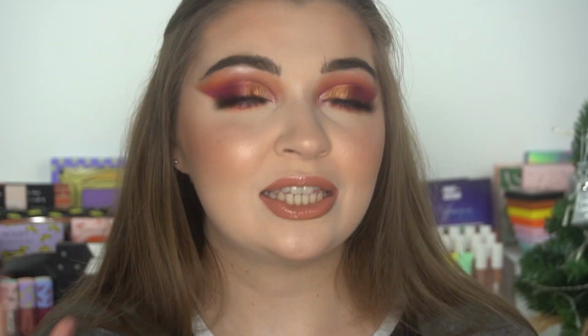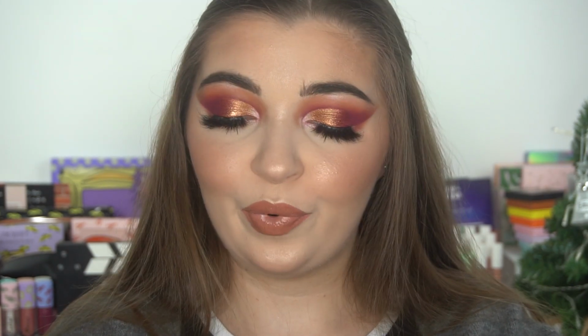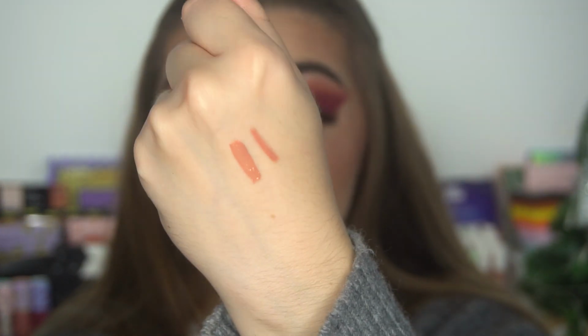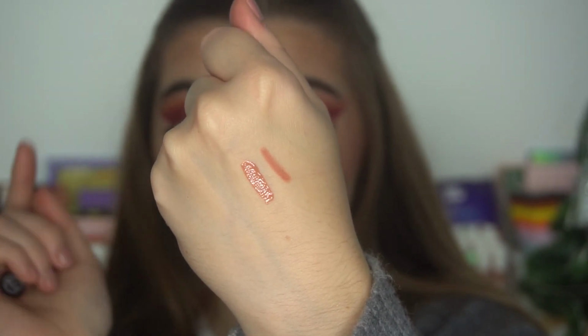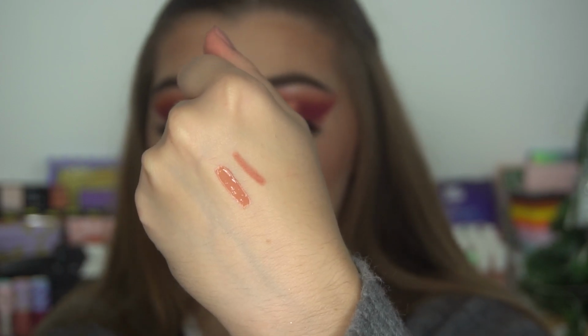This came as part of a 4-piece lip gloss set. I don't know if it's still available anymore. I really hope it is because it's so nice. This gloss is so pretty. I had to swatch it for you. It's very pigmented, but it's so gorgeous. As you can see, I would pair this gloss with the lip liner because it just looks so gorgeous.